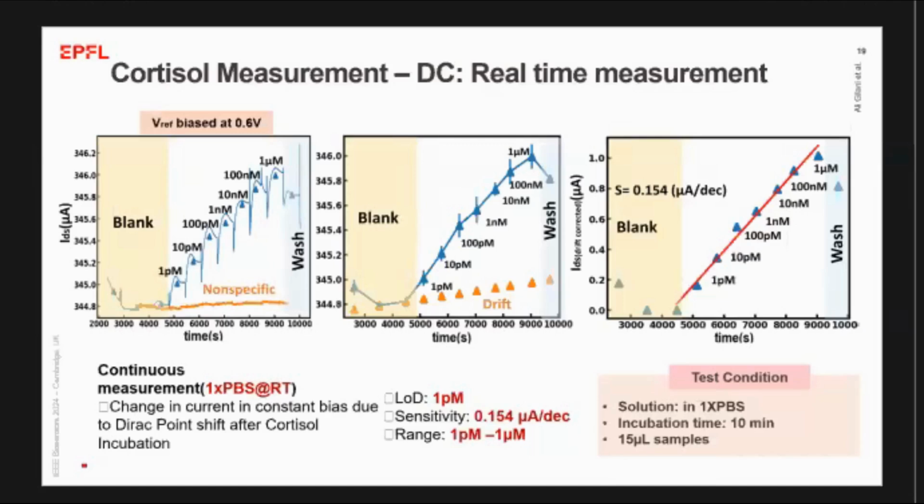After seeing that the sensor is stable enough, we started the incubation with different concentrations. It started from 1 picomolar to 1 micromolar. You see that at the end, from 100 nanomolar to 1 micromolar, we reached a bit of saturation. After the drift correction, we could reach a sensitivity of 150 nanoamps, which is, I would say, a very nice result. And we could cover the range from 1 picomolar to 1 micromolar, which covers the desired range of cortisol that we look for in the ISF.